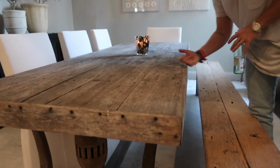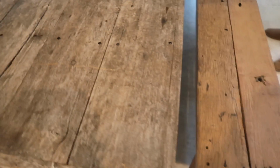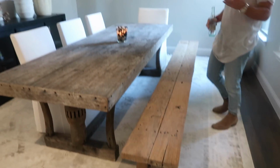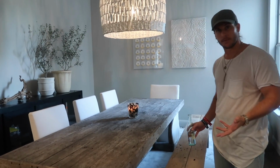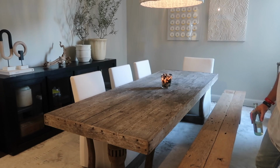So it's very hard, really heavy, but really good quality. We love it. We had it outdoors in California when we lived out there. And now it's the perfect indoor dining table. But we can move it back outside when we move again. Exactly. I feel like this is a piece we will keep in our collection forever. Yeah. We'll never get rid of it.